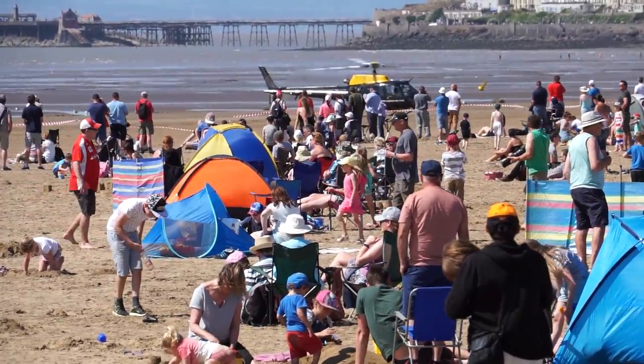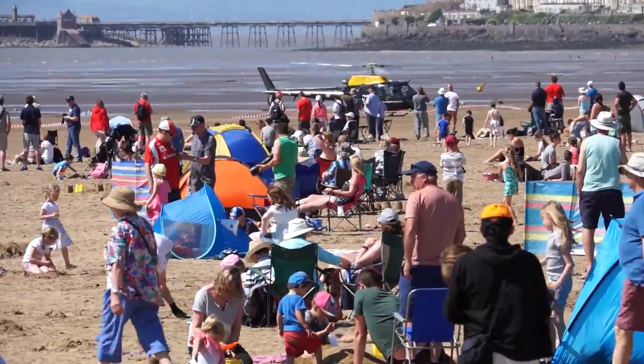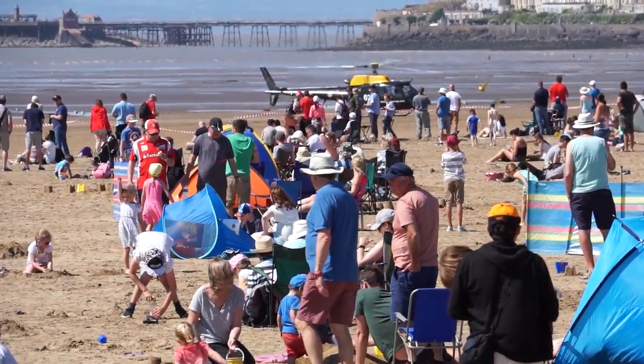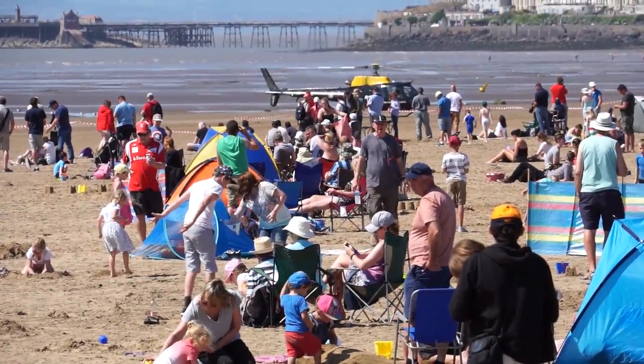To make his walk up the beach to join the festival. We'll get the Typhoon very shortly, just preparing. We heard he's in the vicinity. The Eurofighter will come through the crowd line for its display, opening the second half of the air show this afternoon.